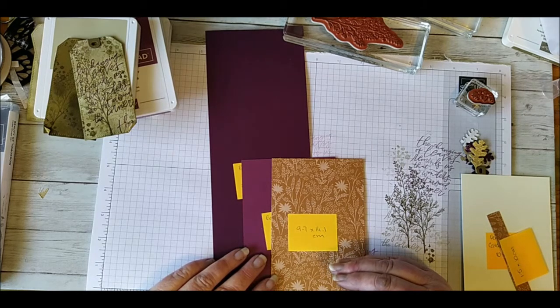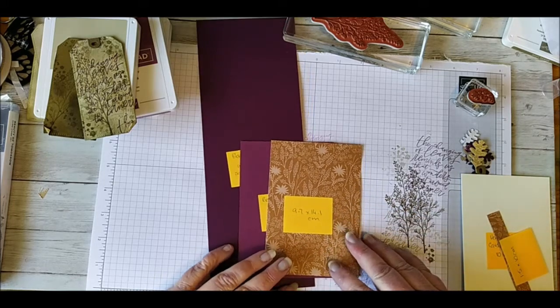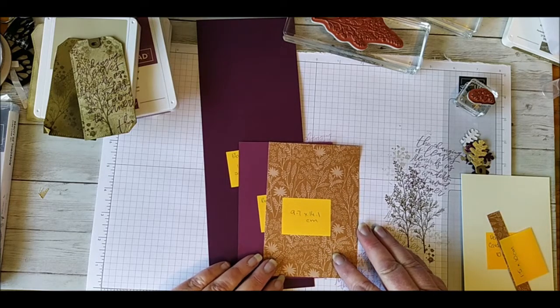Sorry, we just lost connection again there for a moment. I think it must be the weather out there. It's a bit windy. It's lovely and warm, but the wind is probably just blowing things around too much.